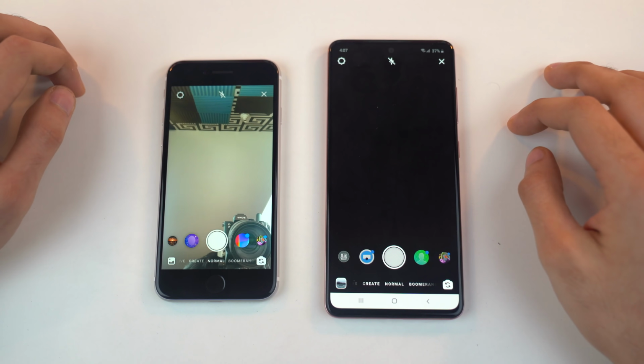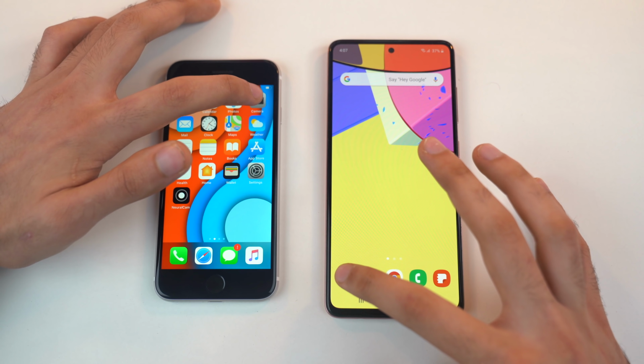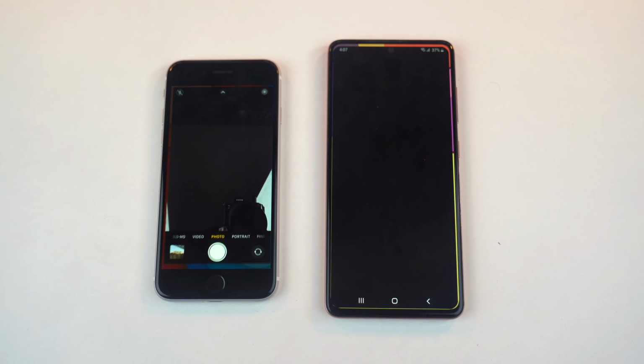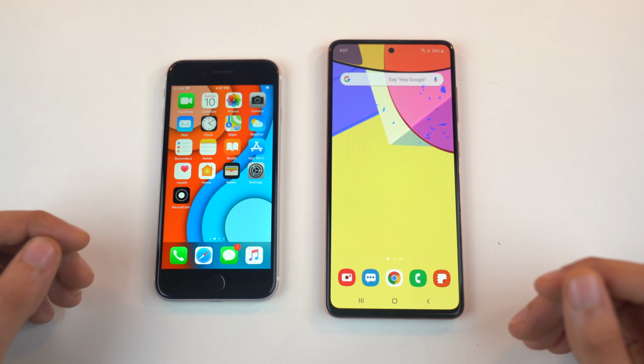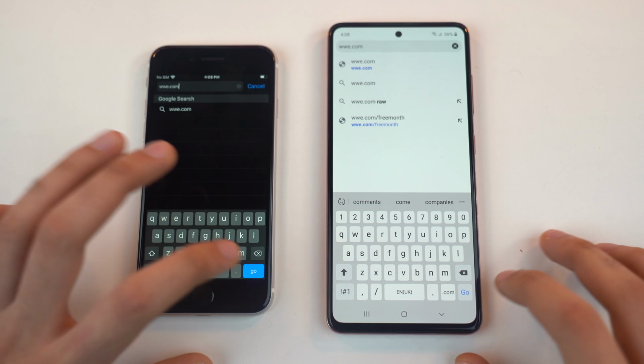No problem. Now, last but not least, we have cameras on both phones. Here we go. And once again, quicker on the iPhone SE. But once again, pricing is very similar, so it does make sense for this comparison. Now, time for a browsing test.